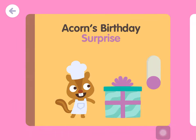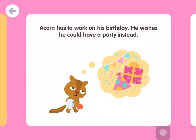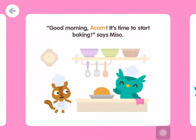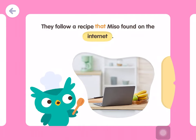Acorn's birthday surprise. Acorn has to work on his birthday. He wishes he could have a party instead. Good morning, Acorn. It's time to start baking, says Miso. They follow a recipe that Miso found on the internet.